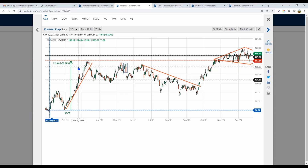But if I like Chevron to be an opportunity to buy again, maybe I will wait for price to either get back above, show me a breakout, or in this case, what we can see later in the year, there was a downtrend and then we had a breakout above that downtrend. They could have given us clues to get back into Chevron. So that's kind of a simple risk management technique.